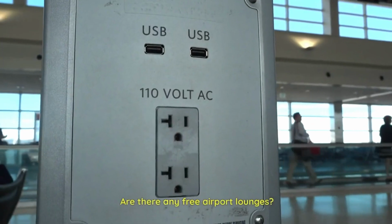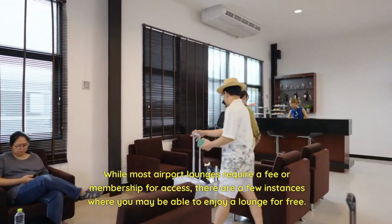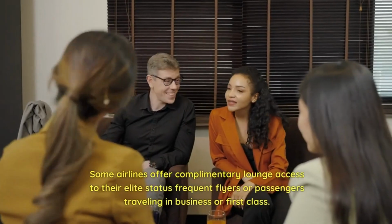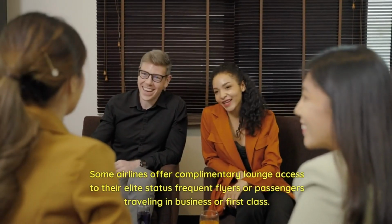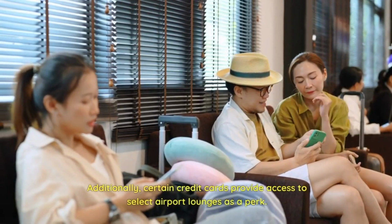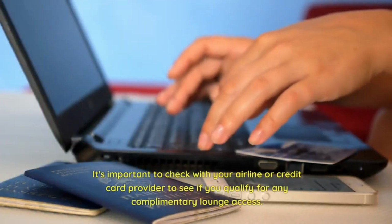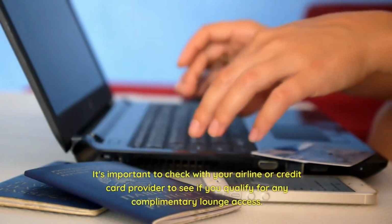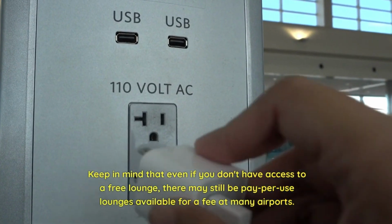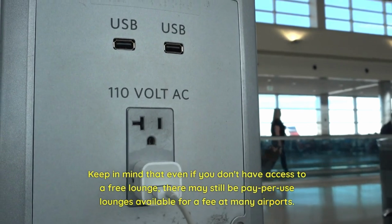Are there any free airport lounges? While most airport lounges require a fee or membership for access, there are a few instances where you may be able to enjoy a lounge for free. Some airlines offer complimentary lounge access to their elite status frequent flyers or passengers traveling in business or first class. Additionally, certain credit cards provide access to select airport lounges as a perk. It's important to check with your airline or credit card provider to see if you qualify for any complimentary lounge access. Keep in mind that even if you don't have access to a free lounge, there may still be pay-per-use lounges available for a fee at many airports.